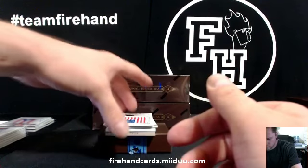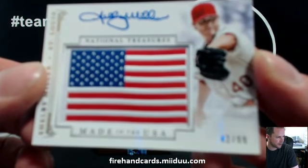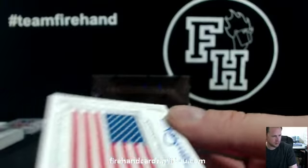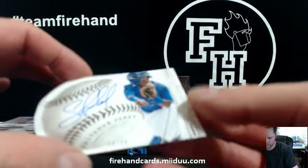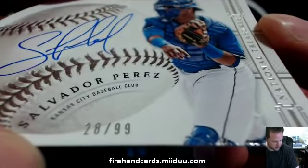All right, for the Cardinals, Shelby Miller, made in the USA, 42 of 99. That's for Carb 88. Paul. Salvador Perez for the Royals, 28 of 99. Paganda.